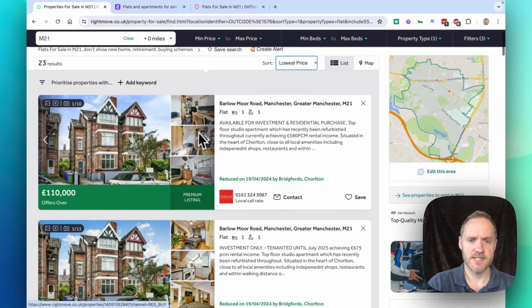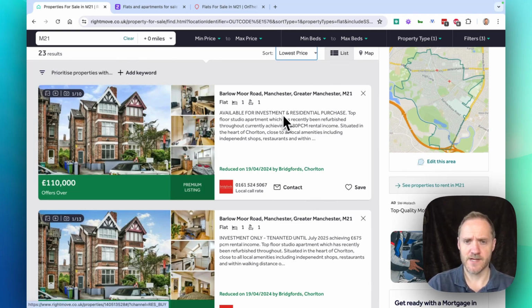So 23 properties. Let's scroll down here. So available for investment and residential purchase. Great, it's usually a good sign. 110,000. It's already got a tenant in at 550 per calendar month rental income. When it usually comes to these types of descriptions, it specifically calls out landlords, investors, investment purchases, and it's already tenanted. I quite like those listings.